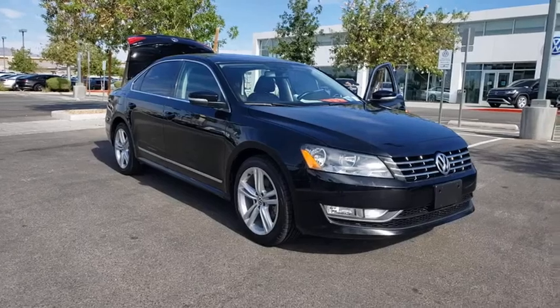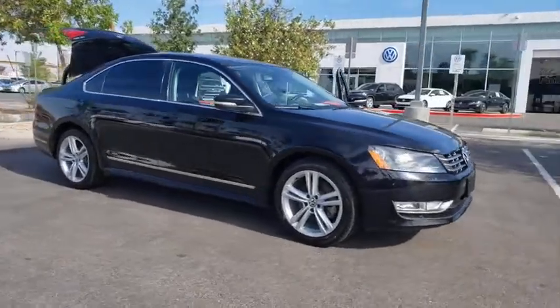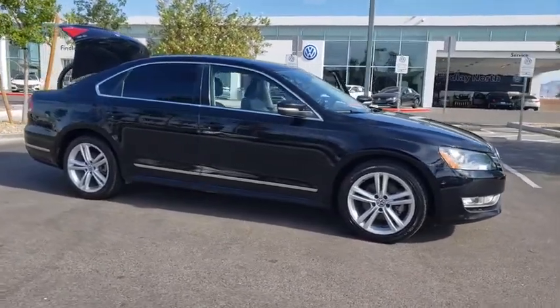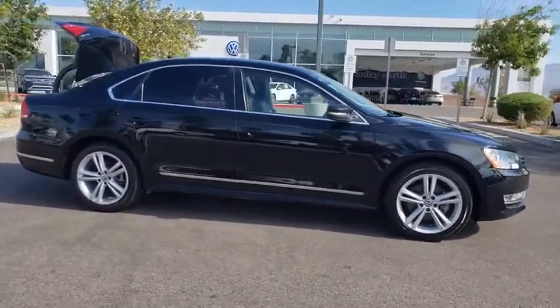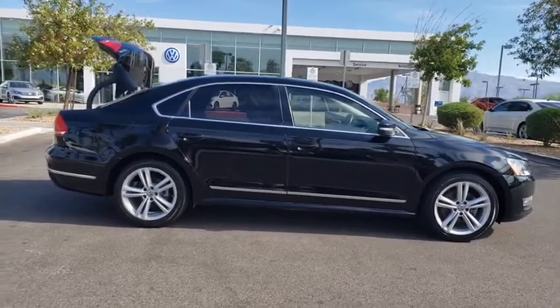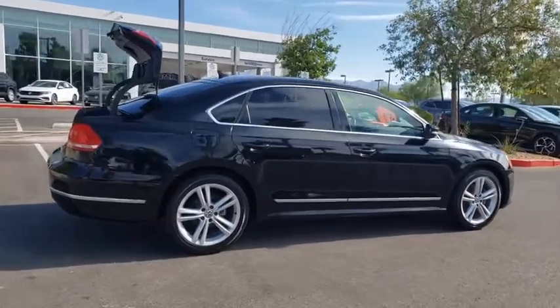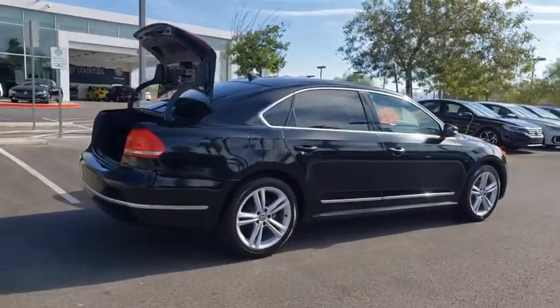Make a great choice today with the 2014 Volkswagen Passat. The Volkswagen Passat is roomy and powerful. It is a supple and controlled ride with a quiet and comfortable ride. Volkswagen brings it all together. This vehicle has less than 40,000 miles. Here are some of this vehicle's great options.